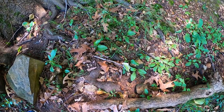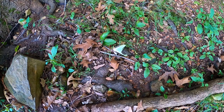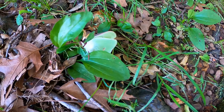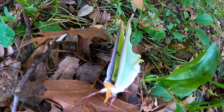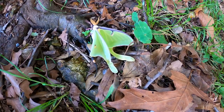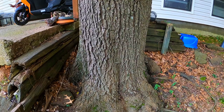I think it just came out of its cocoon. Its wings are all wet looking, droopy. I think he's crawling to this tree over here. See how wet his wings look, or its wings look. I think it's trying to make its way to this big tree. I think we're about to watch it crawl up here.